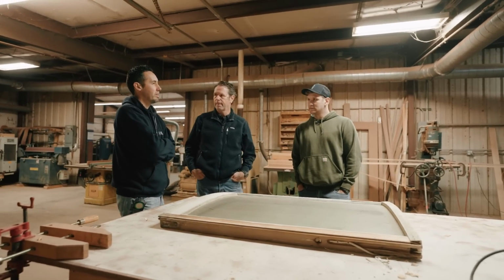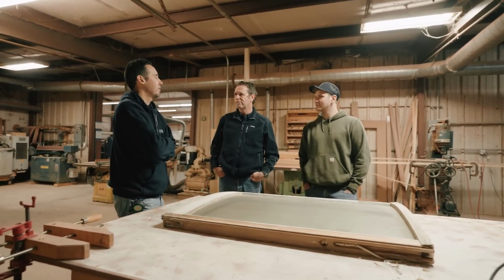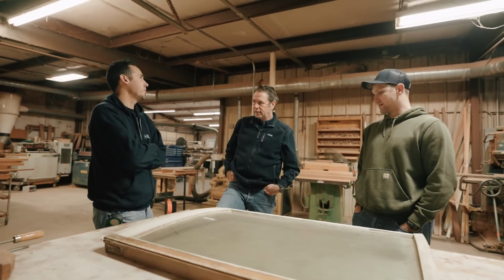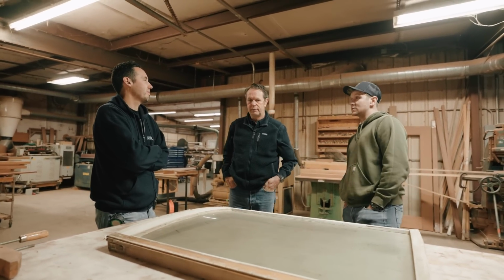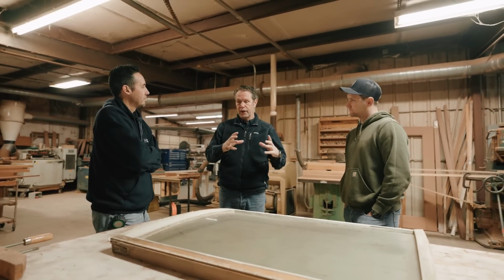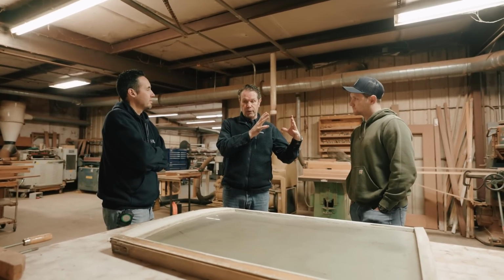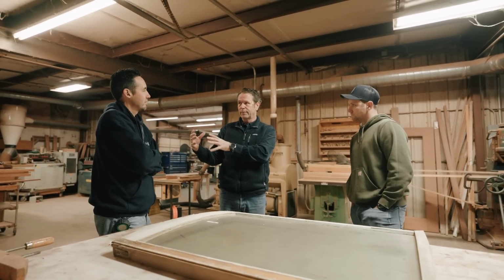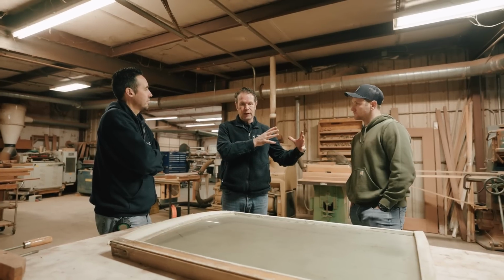What do you think about old growth compared to Sapele, what you're using now? I don't know if you have enough research on the Sapele in the 100-year window specifically. Just for exterior use, what's better? I put the woods in categories. You've got woods that perform really well, woods that perform okay, and woods that don't perform. And Sapele is in the category of woods that perform really well.